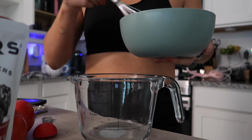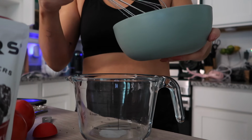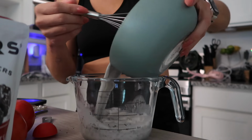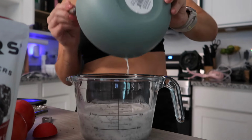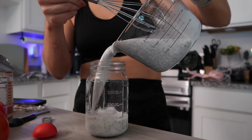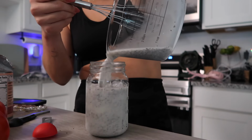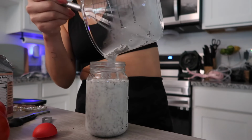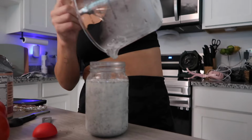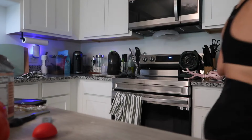Yeah, I just remembered I did it in this measuring cup last week and it poured a lot easier. And the mason jars. So now I'm just gonna pour the mixture in this mason jar without spilling. Here it is. Now I just pop it in the fridge and it will be ready for tomorrow morning.